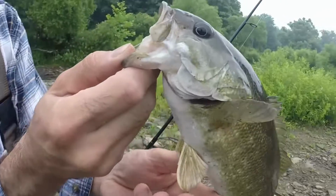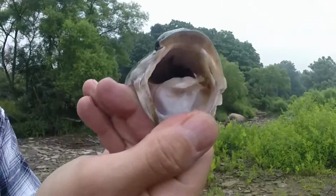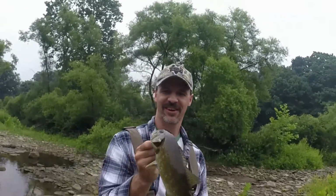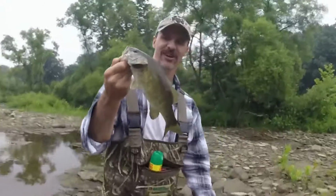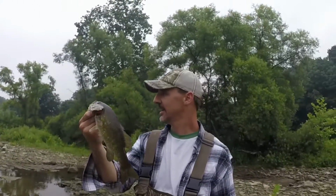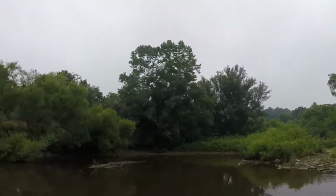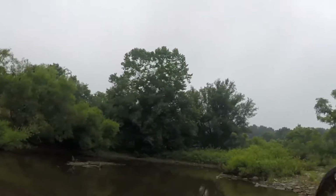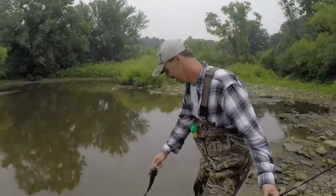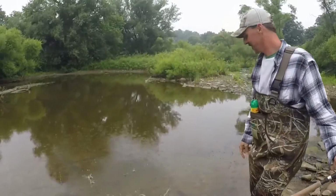See if you can get that. I don't know if you can see inside his mouth. We'll see. He's got a big crawdad in there. Looks like about a 3-inch crawdad. This water we're fishing right now, we're lucky if it's 12 inches deep. The river is way down. Not very deep at all. And these fish, they're still attacking. Let them go.